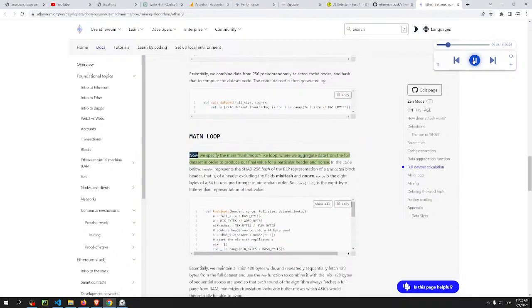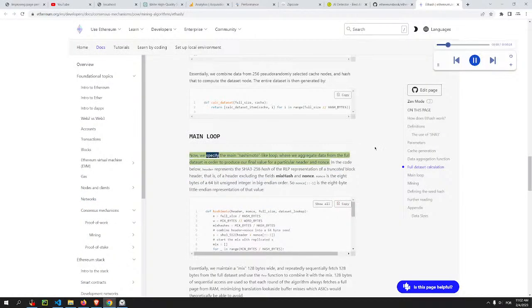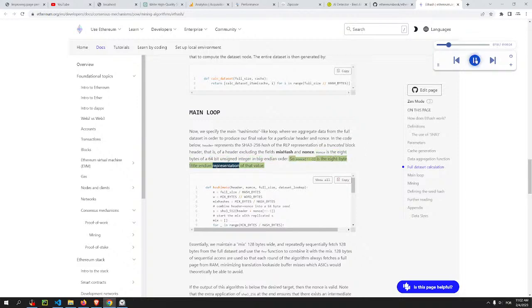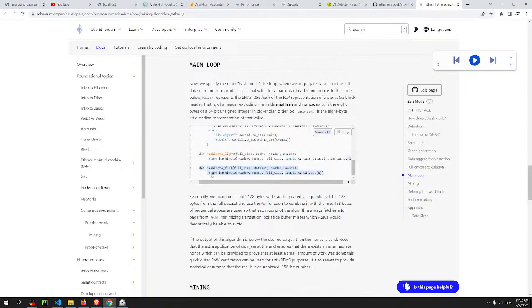Main loop. Now we specify the main Hashimoto-like loop, where we aggregate data from the full dataset in order to produce our final value for a particular header and nonce. In the code below, header represents the SHA-3-256 hash of the RLP representation of a truncated block header, that is, of a header excluding the fields mix hash and nonce. Nonce is the 8 bytes of a 64-bit unsigned integer in big endian order. So nonce[::-1] is the 8-byte little endian representation of that value. def hashimoto.